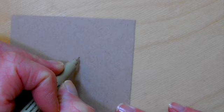So today I'm just going to use a 01 Black Micron Pen from Sakura, and we're going to go for it. Our first step is we're going to make a spiral, kind of like a printemps, and I'm going to spiral it 3 times, and then I'll taper off the end.